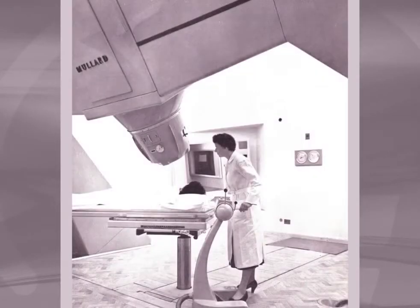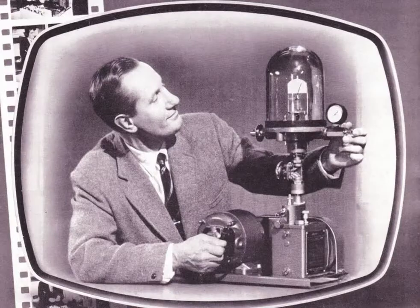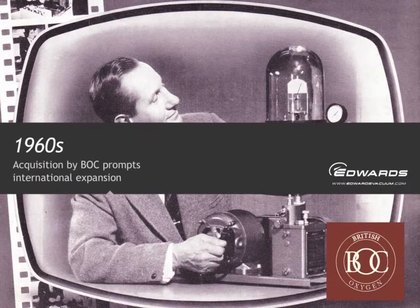Vacuum was key in another new market, X-ray machines, and Edwards pumps were used in the world's first brain scanner developed in a South London hospital. In the 1950s, another development appeared on the horizon, destined to change the shape of Edwards' business forever: television. The heart of the TV, a cathode ray tube, required vacuum, and this fueled major growth. In the 60s, Edwards was bought by the British gases giant BOC, which prompted international expansion, perhaps most importantly in Japan.